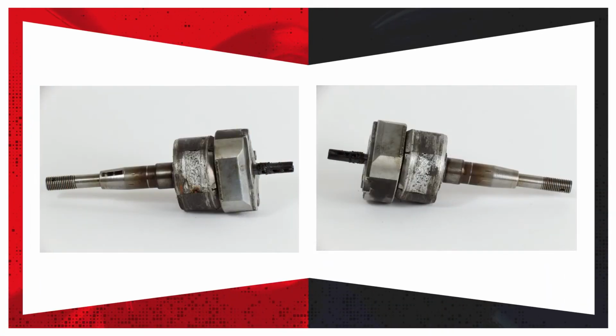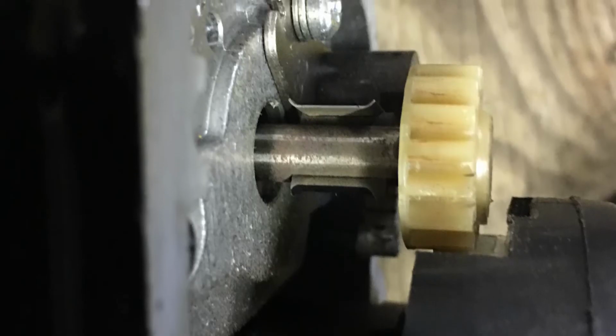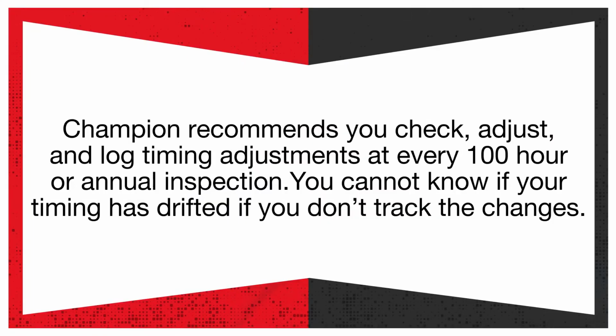So what does wear inside a mag, and why is my mechanic always doing timing checks? Slick by Champion uses a balanced wear design, and every time the mag fires, timing moves a small amount. As the point face erodes and becomes thinner, timing advances. But as the cam wears away during operation, the mag timing retards. Champion recommends that you check and adjust and log timing adjustments at every 100-hour or annual inspection. You cannot know if your timing is drifted if you don't track the changes.